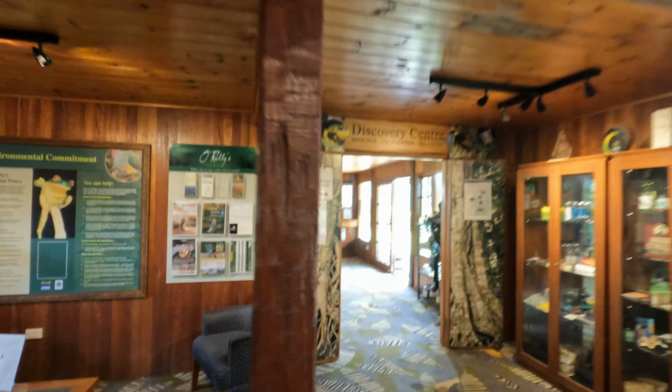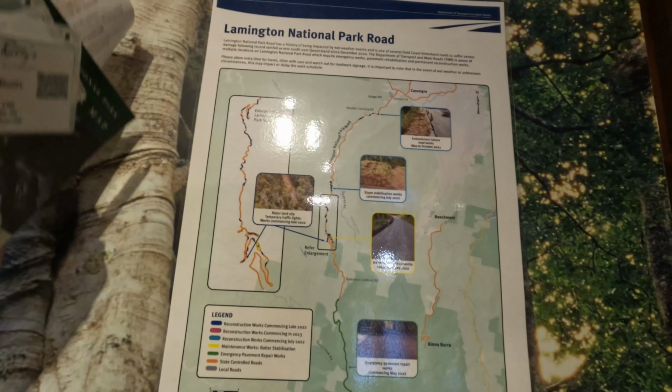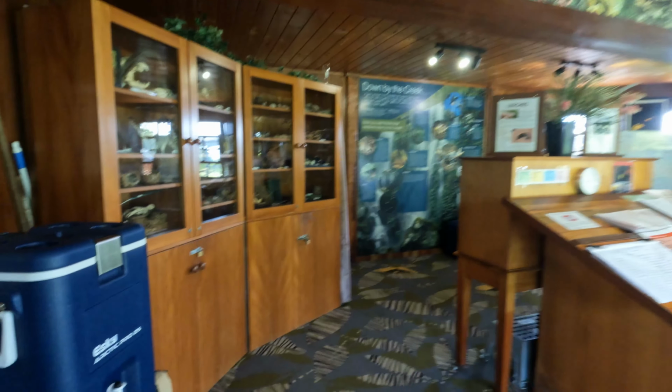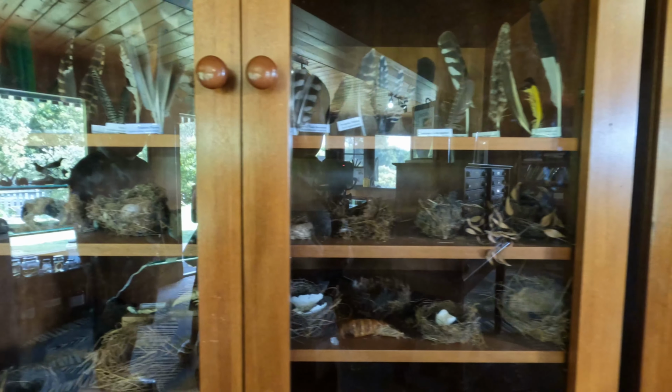Hey, do you want to go to the Discovery Center first? Let's go. We are here at the Discovery Center. So this is where we are, Lamington National Park. We drove up a crazy road. Wow, look at this. There are a lot of frogs here, okay guys? Wow, there's an O'Reilly app. Cool. Wow, look at this.